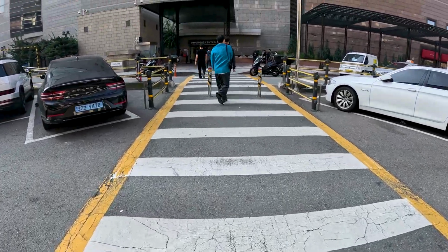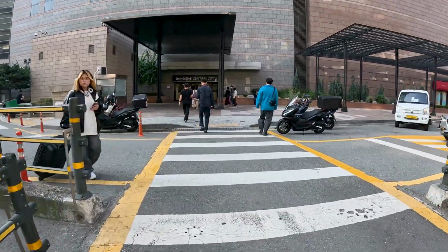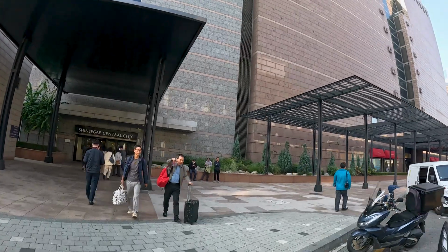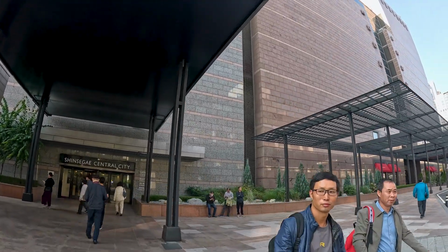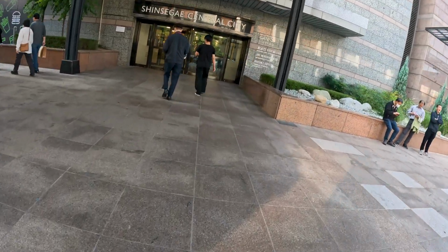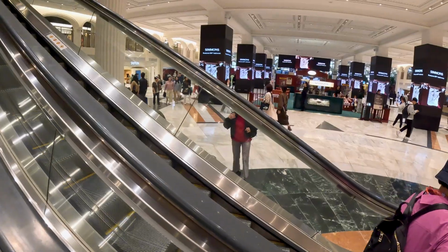Next, I went to the Shinsegae department store in Gangnam near the Seoul Express bus terminal. This department store has historically ranked number one in overall revenue among all the department stores in Korea. So they have a ton of restaurants and shops here.